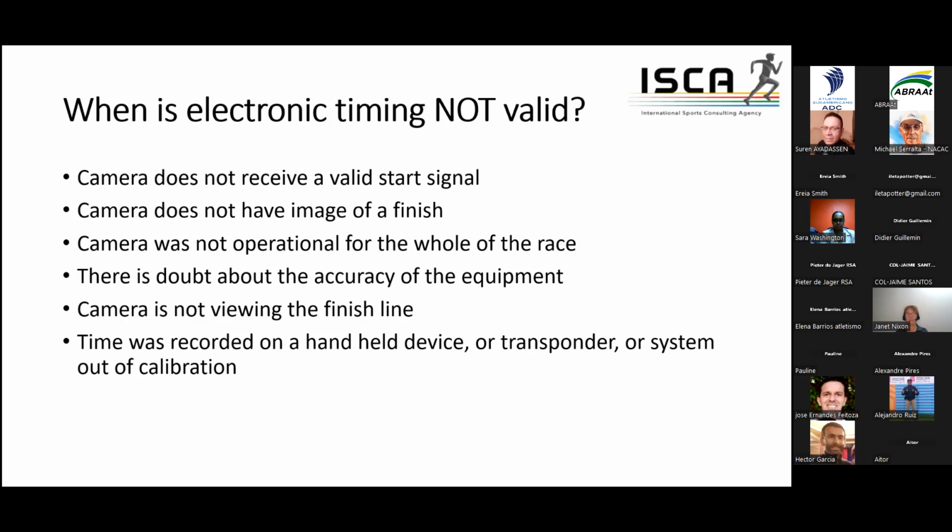If the camera had a failure during the race, so in, for instance, a 5,000 meters, it could be that the camera had a problem and we lost the camera, so to speak. We restarted it. We reinitiated a start signal, either by typing in a time or otherwise. If it wasn't operational, then you would have grave doubts about how it could be used for an electronic time.